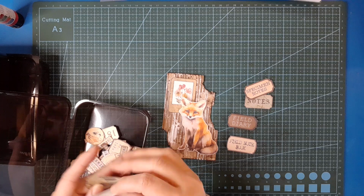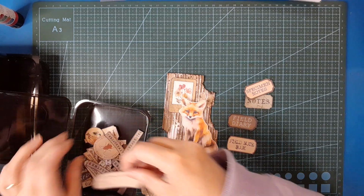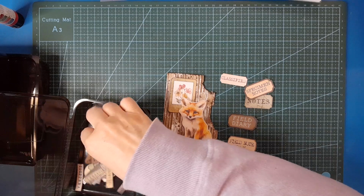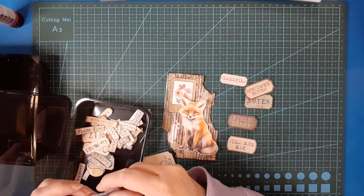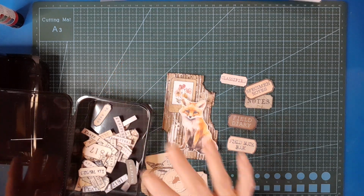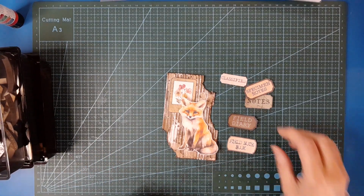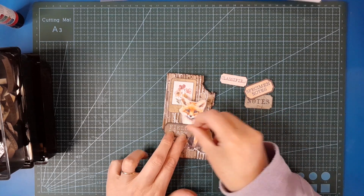Am I remembering incorrectly? Quite possible. Classified. That would be quite cute, wouldn't it? No, maybe I am remembering incorrectly. I thought there was something different, but I've been doing a lot of fussy cutting, so it might have all just melded together with what I've been cutting out. So a field diary might be quite cute. Maybe it was field diary.